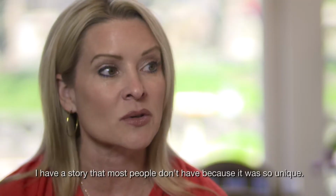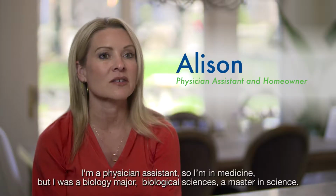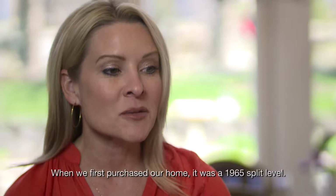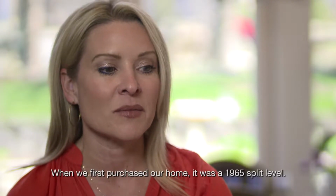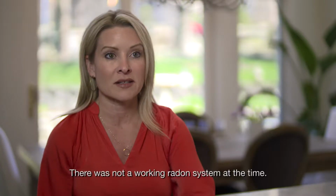I have a story that most people don't have because it was so unique. I'm a physician assistant, so I'm in medicine, but I was a biology major, biological sciences, a master in science. When we first purchased our home, it was a 1965 split level. There was not a working radon system at the time.